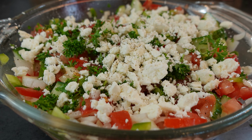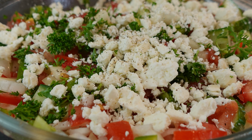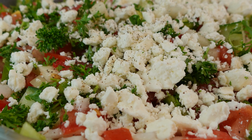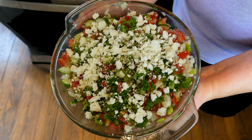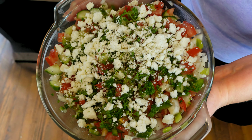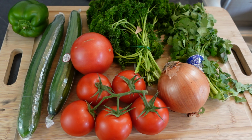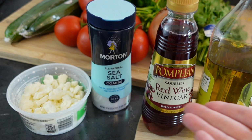It's called Shopska. It's a chopped salad that is said to have originated in Bulgaria. The origin story changes depending on who you ask. It's also known as shepherd's chopped salad. It's packed with fresh seasonal vegetables such as cucumber, tomatoes, onions, and more. There are also mouth-watering Eastern additions like olive oil, red wine vinegar, and crumbled feta cheese.